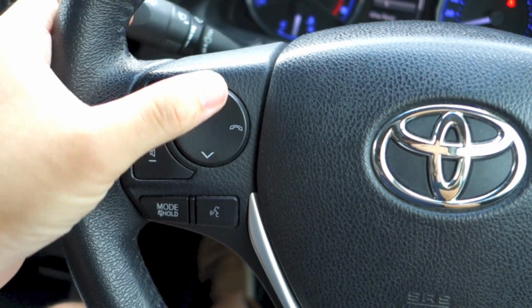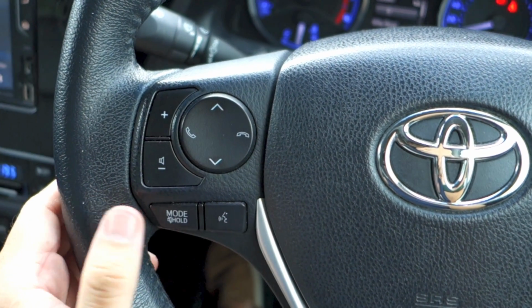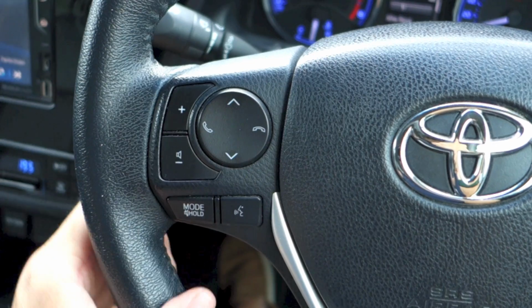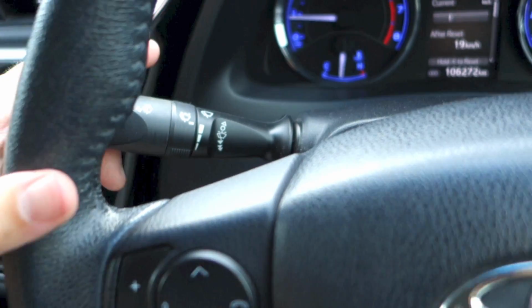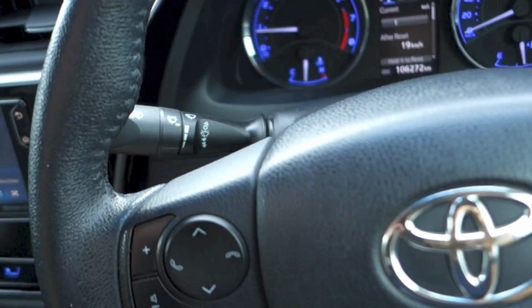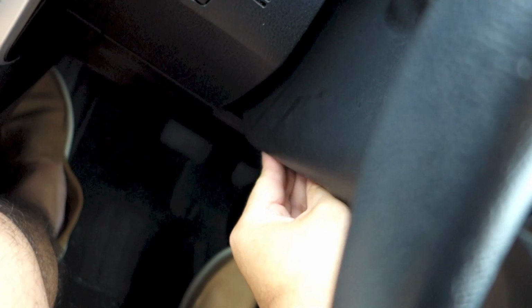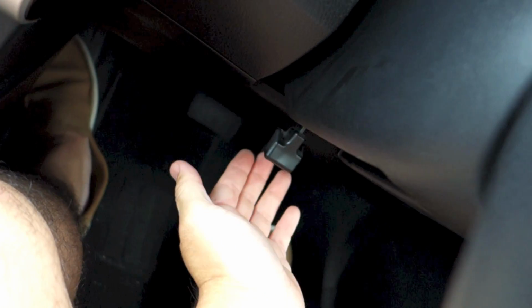Volume controls, seat track, Bluetooth telephone controls, voice control, different media mode selection, press and hold the button to mute the system, wiper controls, and the steering wheel in this car is tilt and telescopic. You adjust it using this lever right here.